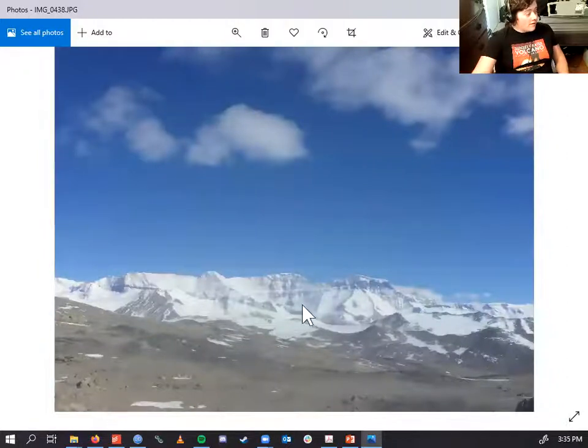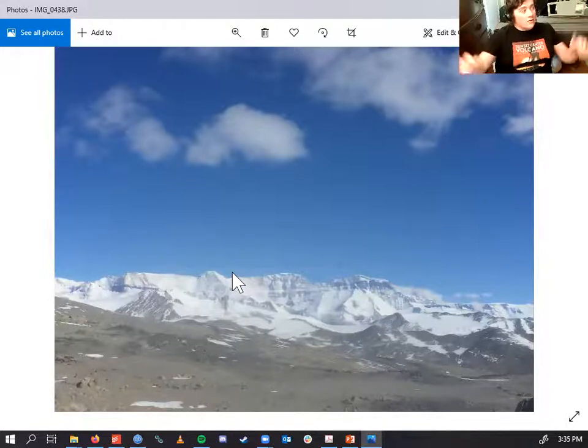A nice view of the Transantarctic Mountains. Again, the Transantarctic Mountains were one of the rift shoulders when Antarctica started to split apart from the other continents, and you can kind of see that here, how they kind of just rise up.